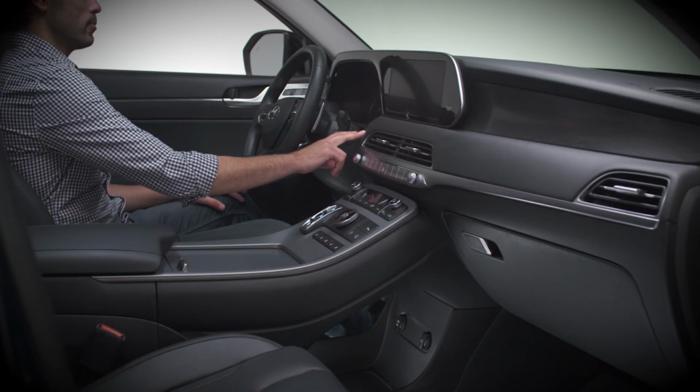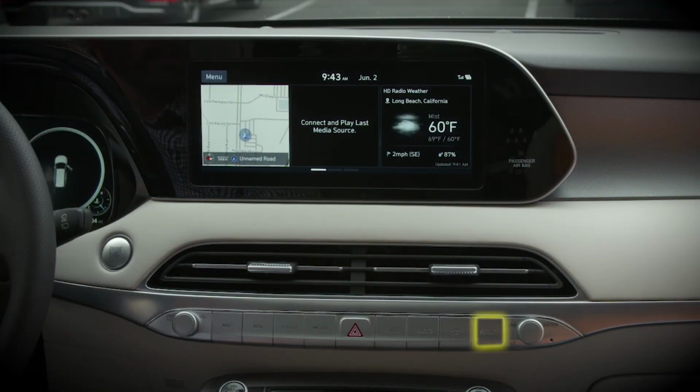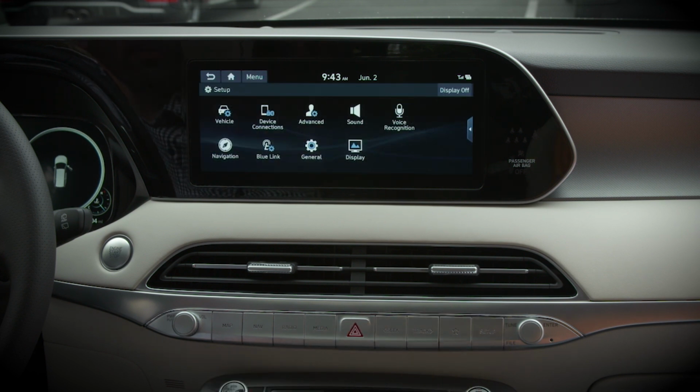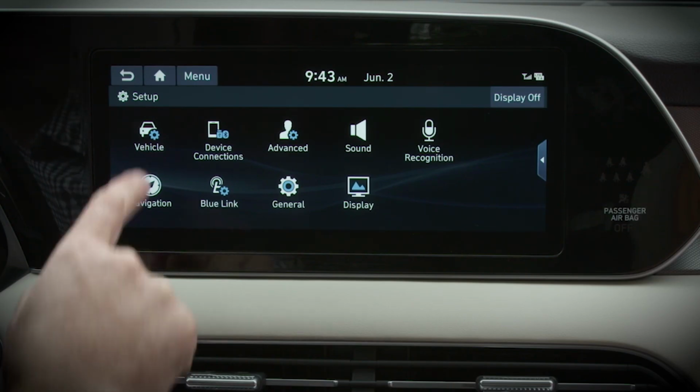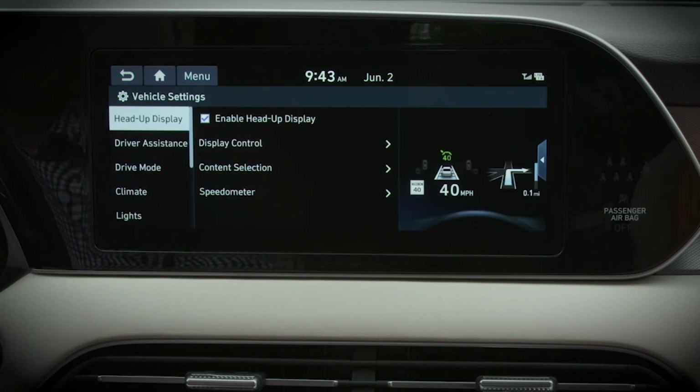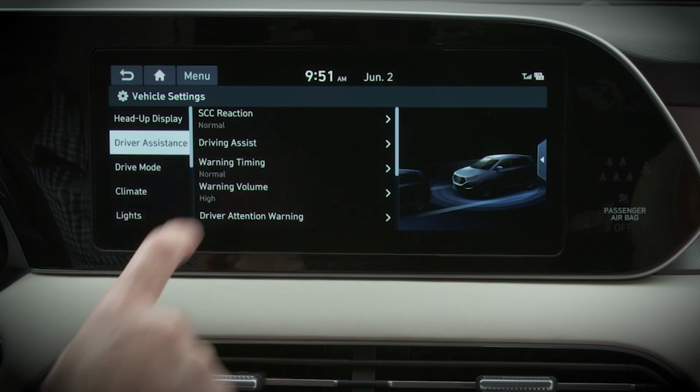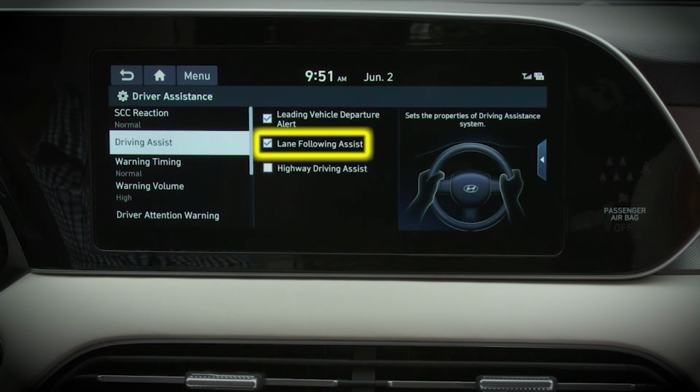Make sure that the ignition is on. For models with a digital display, press the Setup button on the dash. Now go to the touchscreen and select Vehicle Settings. Then Driver Assistance. Then Driving Assist. You'll see the Lane Following Assist feature.